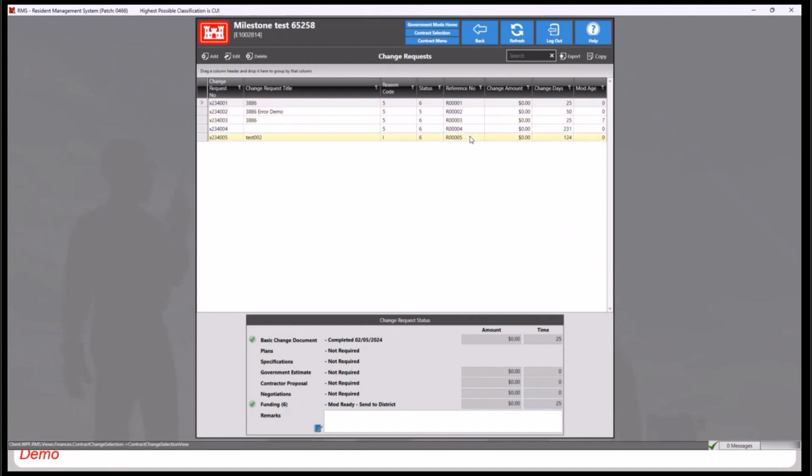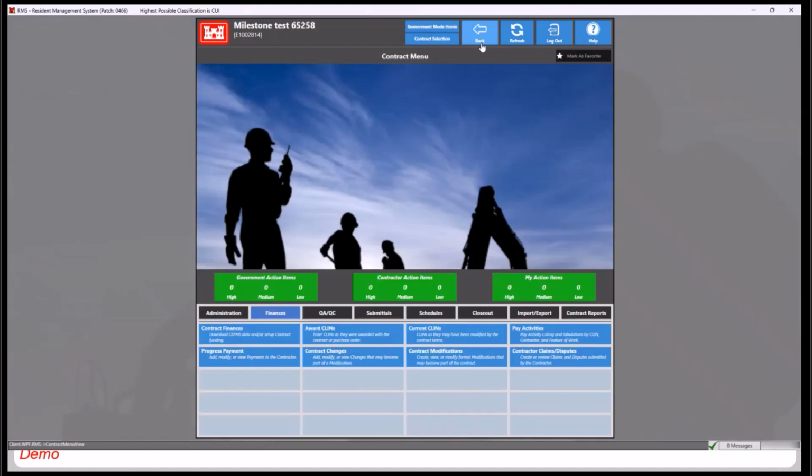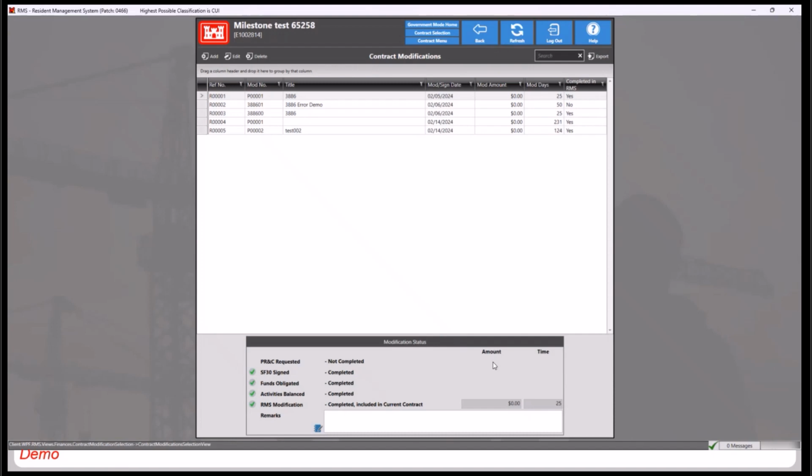Also, here in the reference number column, we can see that these have already been linked to a contract modification. So we'll go back to our contract menu and select the Contract Modifications module. And here are those modifications. We can see that all of them except one has been completed. So if we total up the days from the completed modifications, the one at the top here and these 3 at the bottom, that value is going to come out to 405.